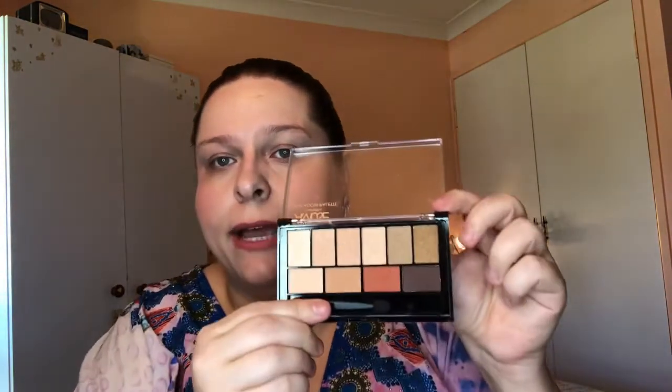Okay, we are back. Next up is this Muse Cosmetics eyeshadow palette. It doesn't tell you what colors they are. It's got a sponge applicator, and we're just going to go left to right.